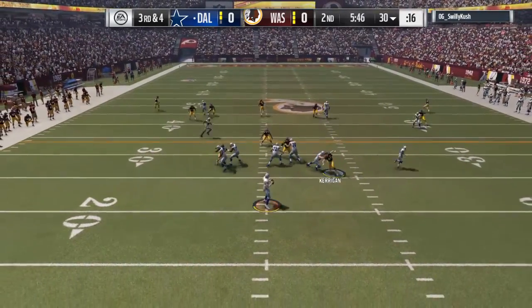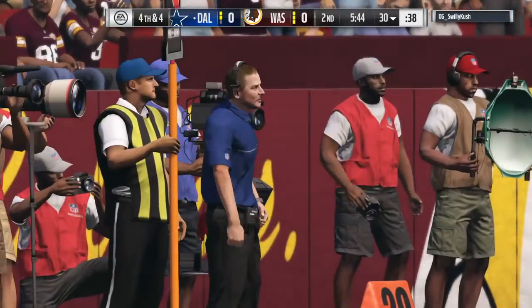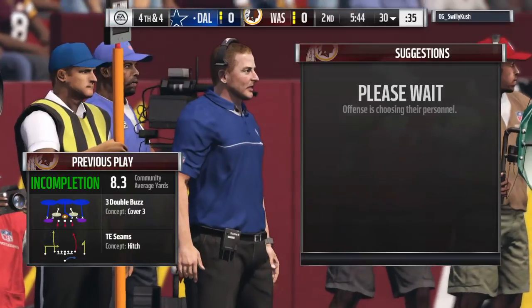Now Romo. And this is going to be incomplete. Dez Bryant, the intended receiver. And it'll be 4th down.